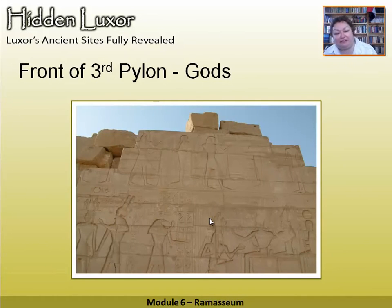Now, the back of the third pylon, we have a number of gods, and it's one of my little tricks, when I'm taking people there, to make them try and identify the gods. I have mentioned falcon-headed gods and how you can tell from their insignia which falcon-headed god you've got. So here we have a falcon-headed god, and he has double feathers, and he has a sun disk. Okay, this is Monchu.